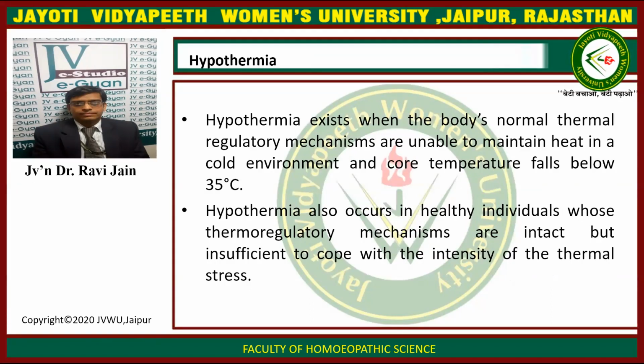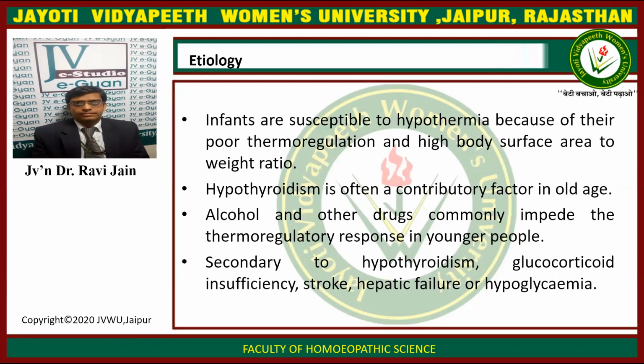Hypothermia. Hypothermia exists when the body's normal thermoregulatory mechanisms are unable to maintain heat in a cold environment and the core temperature falls below 35 degrees Celsius. Hypothermia also occurs in healthy individuals whose thermoregulatory mechanisms are intact but insufficient to cope with the intensity of thermal stress. The etiology of hypothermia.